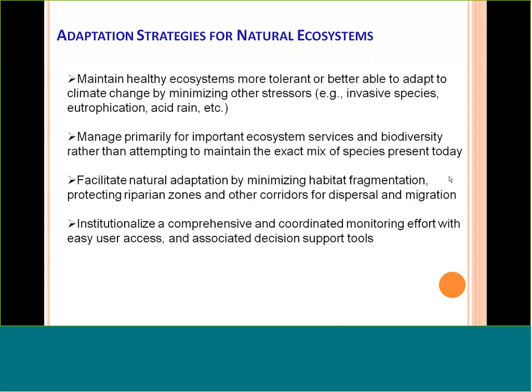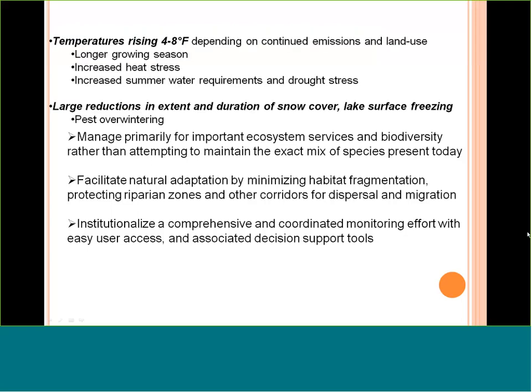In the context of climate change, we need large and intact tracts of contiguous communities so that natural dispersal of the bulk native flora can occur in response to the climate shifts. And then we need institutionalized monitoring and coordination. These are things that you see in all the reports, and we do need them very much. And of course, it's very hard to get funding for those kinds of things in the current climate.